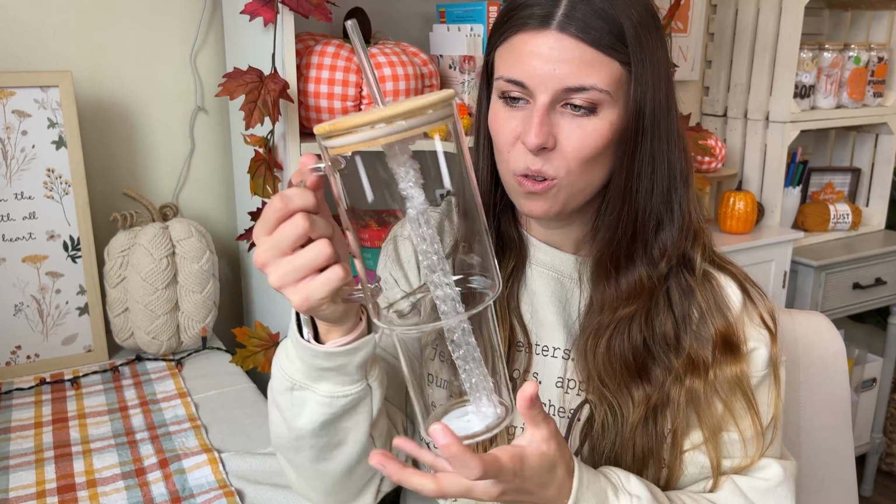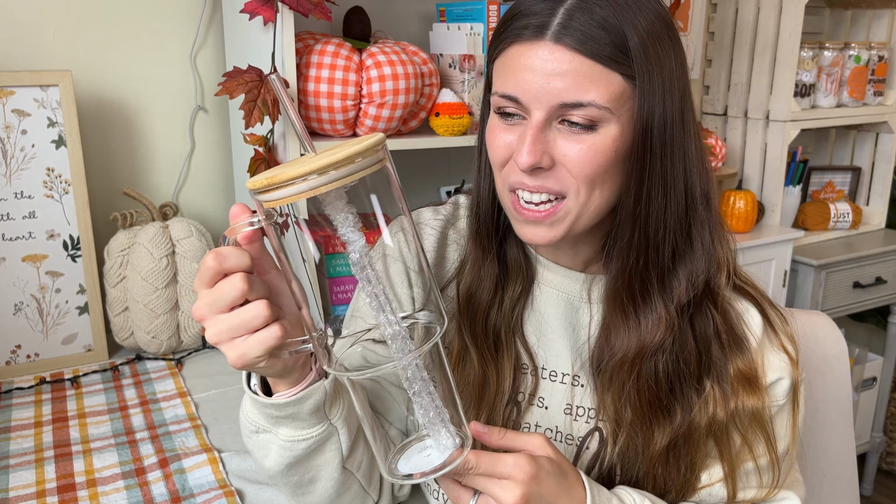So I just got back from Hobby Lobby and look what they had. I am so excited to make things with these. Oh my goodness, these are perfect. So they are 40 ounces and they have the handle just kind of like a Stanley does, and it's glass. I love it so much. I think that these are super cool and unique and probably something that won't be at the show I'm going to. So excited to add this to my inventory.